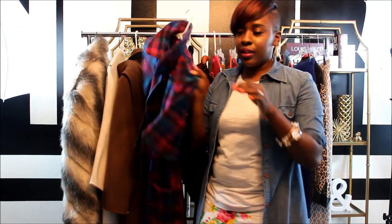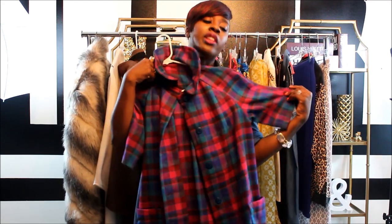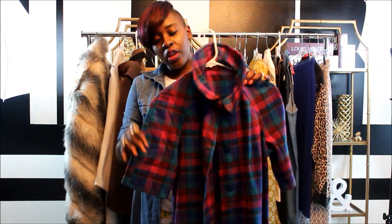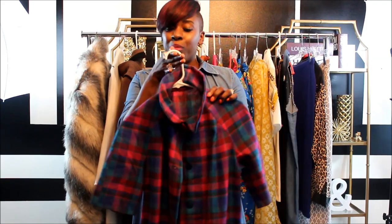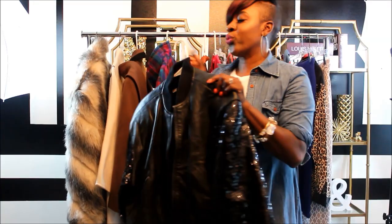Ooh, this short sleeve little number. You know I love plaid. It's short sleeve. I'm gonna call it a duster. It's kind of giving me a robe feel, but it is a duster. Short sleeve, long collar, automatically popped. Like, get into it. It's all Elvis. Little Elvis. You know, the hound dog.